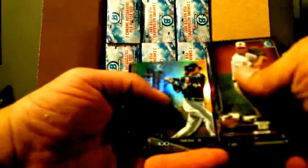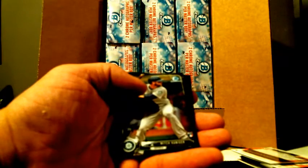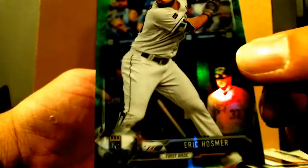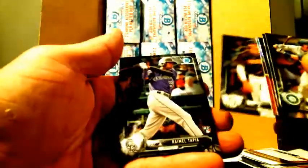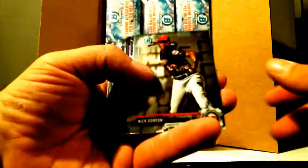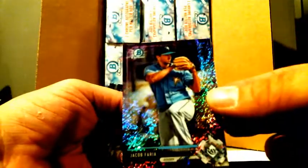Zach Britton, Kyle Schwarber, Brett Phillips, Amed Rosario, Isan Diaz, and Eric Hosmer. Green, 28 out of 99. There you go. Mitch Haniger, Birdie, Clint Frazier, Willie Calhoun, Will Myers and Raimel Tapia. Nick Gordon, Mark Zagunis, Jacob Faria, Purple Shimmer. Those are not numbered.